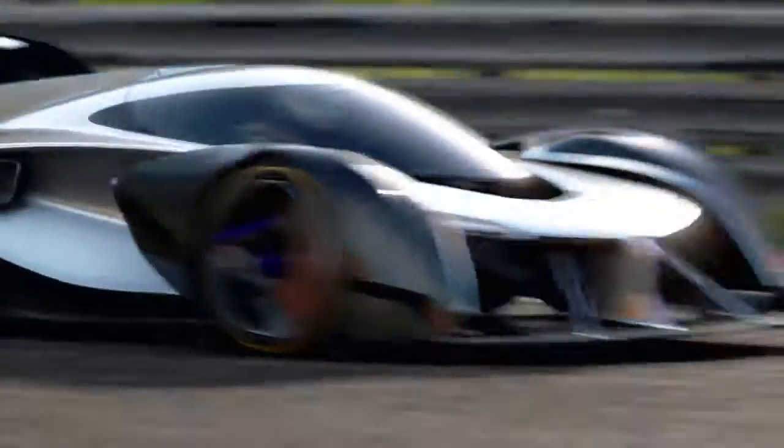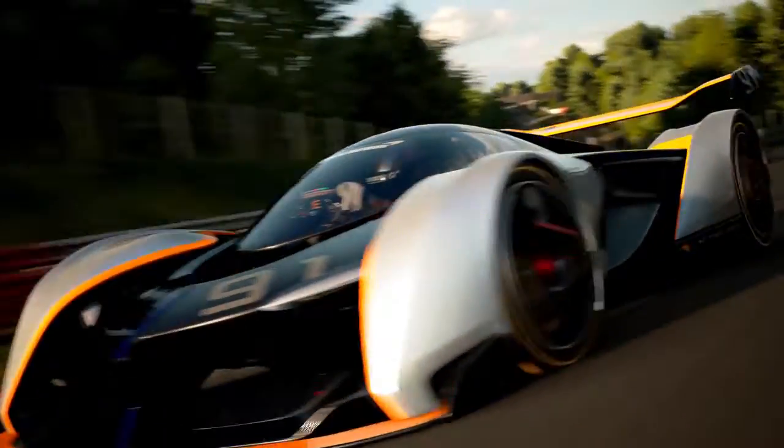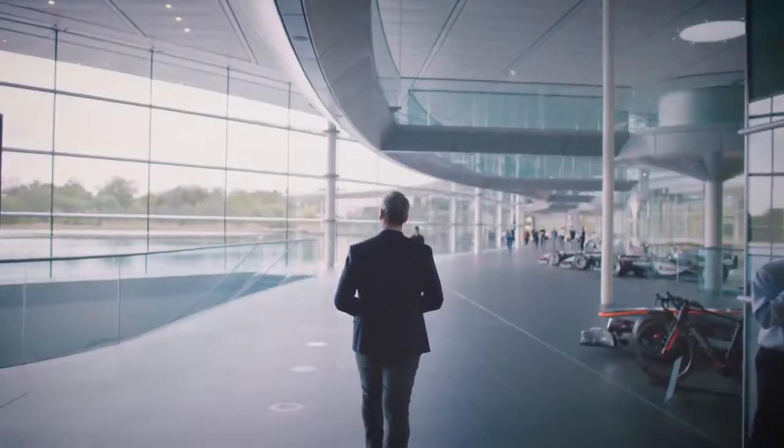McLaren Vision GT is a visceral experience. It puts you at the forefront of the vehicle. You really get the sensation of speed and the dynamic nature of what McLaren is. We want to break new ground, we want to innovate. This car, this design really does do that. It really puts the driver and the game player at the center of the action.